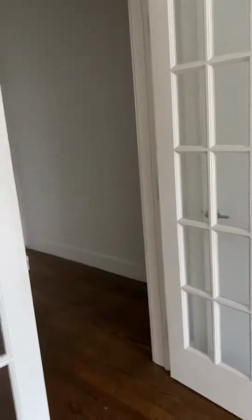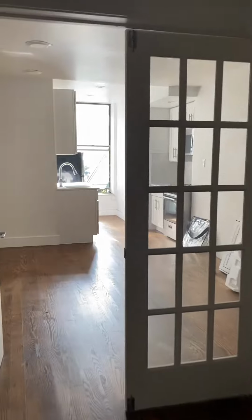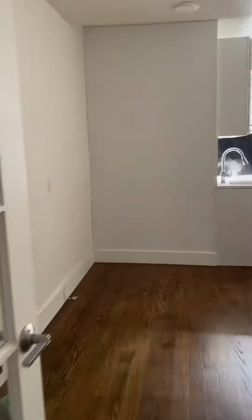And then we have the bedroom, which has two glass French doors on them. And then this bedroom will fit a queen-size bed pretty easily. That gets pretty good light. We do have a closet right behind the door here.